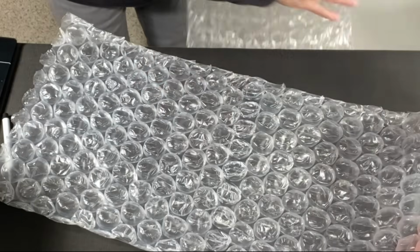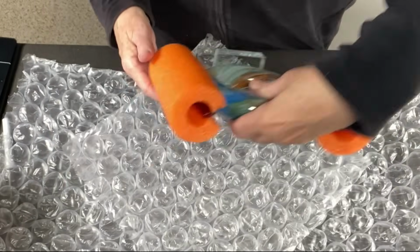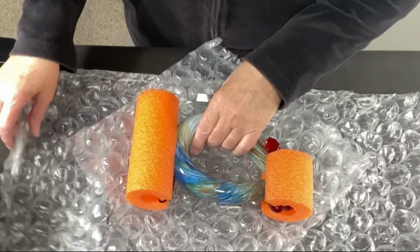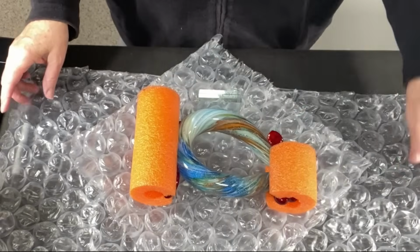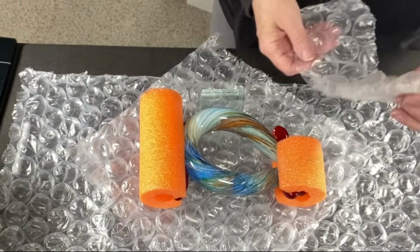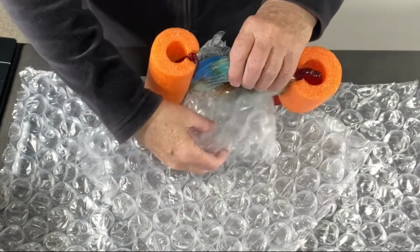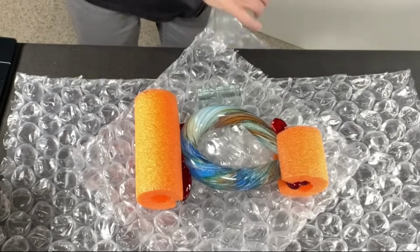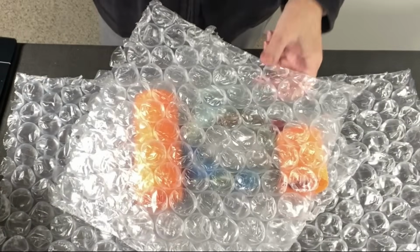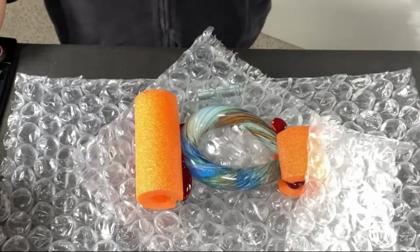Let's start with some bubble wrap. Let's lay it down on its side and see what we're dealing with. The body of the rooster needs some support for sure. I have this scrap of bubble wrap that I'm going to lay right here underneath the body. I've never packed anything like this, so bear with me here. It's a very, very unusual shape.